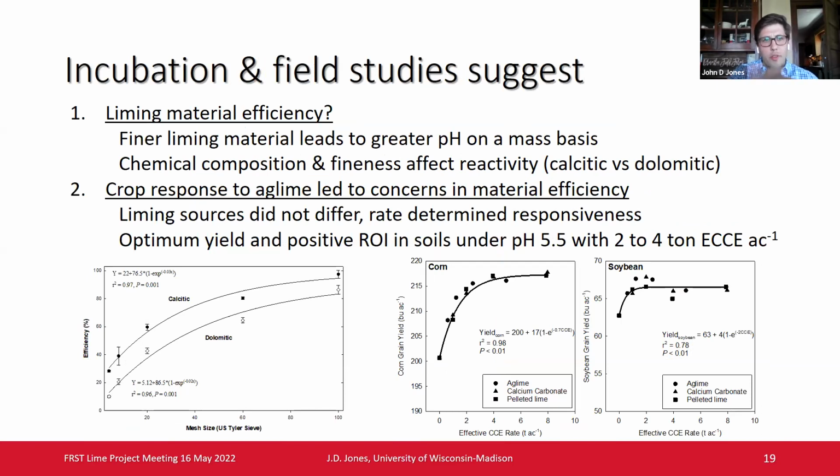And so for both lab and field studies, what did they really suggest? Nothing really groundbreaking: finer material led to greater neutralization of acid, and there were differences in chemical composition between calcitic and dolomitic ag lime. On the crop response side, and these are only the responsive sites, responsive about 2/3 of the time within 6 sites and multi-years across the state, the liming sources really didn't differ that much in terms of our crop response to liming.